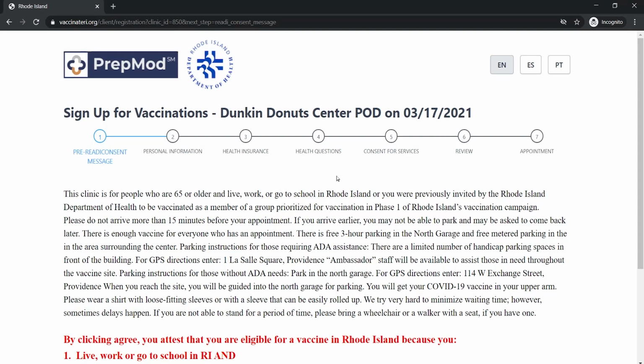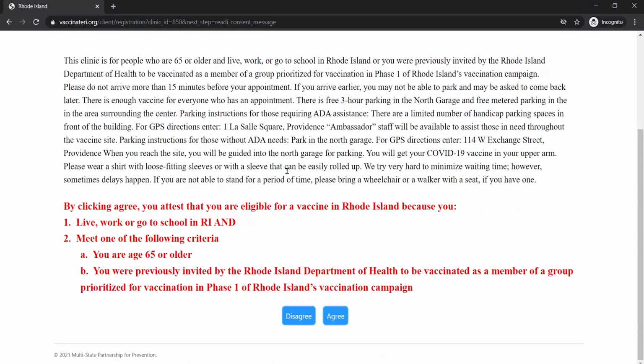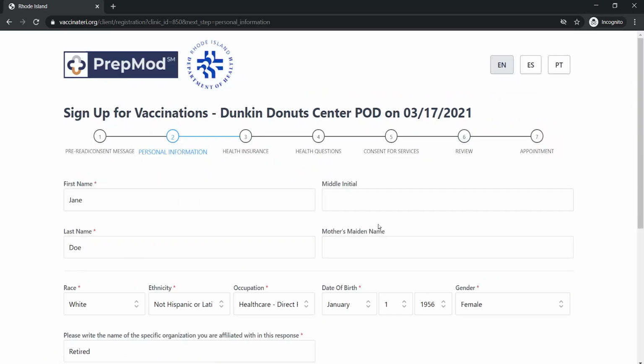So now that we've found an appointment date, I'm going to walk you through the process to sign up for a COVID-19 vaccination. There are 7 simple steps, and this is the first page that'll be step 1. Currently, Rhode Island is in phase 1, which means you need to be 65 or older to be eligible for the COVID-19 vaccination. If you fall into that category, you'll hit agree and move on to step 2.